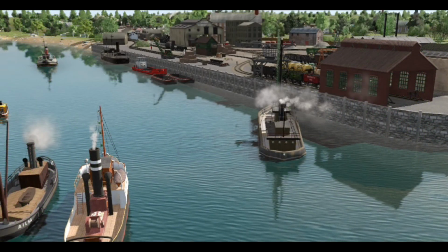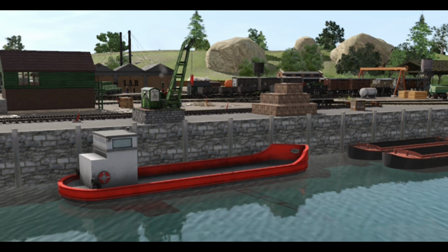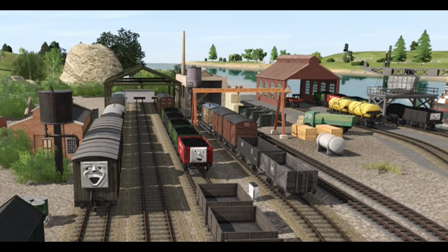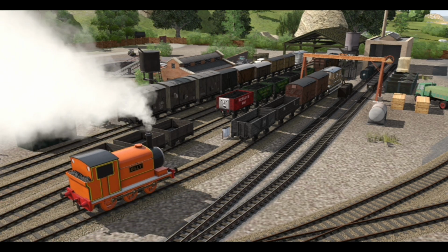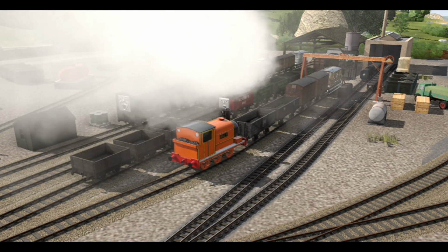The line starts at the Crovan's Gate Wharf. This is a freelance version of the wharf we see in the TV series. It has the classic Sodor Shipping Company building, as well as small facilities dotted around the small wharf. The wharf's standard gauge line predates the CGMR, being built by the S&M in the 1870s.